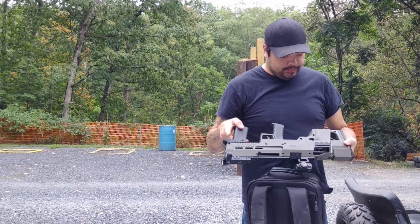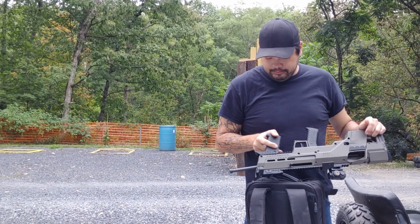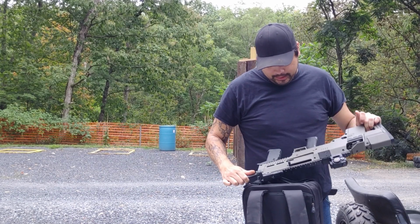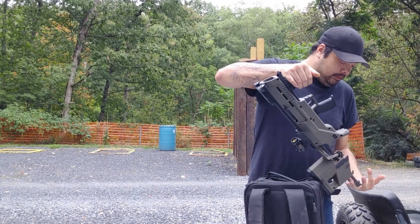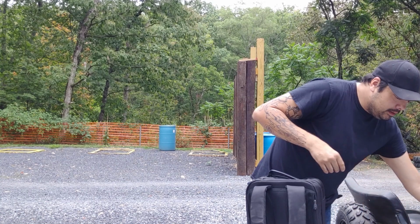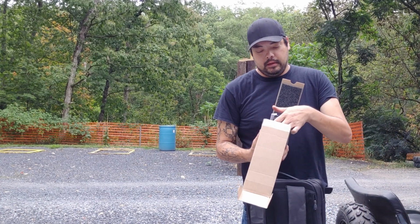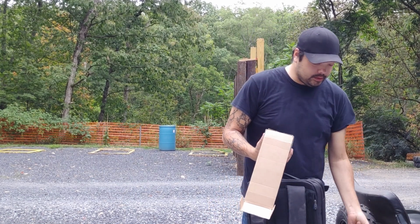Yes, it occurred to me that I really haven't done a range video with my Glock 17 yet. I love hearing extra things knocking around, but today we're going to be shooting my Glock 17. Because it fits in the chassis, we're going to be running that, but we're also going to see how much accuracy changes when you use a suppressor.